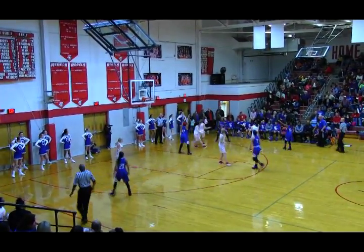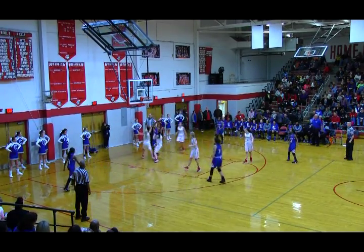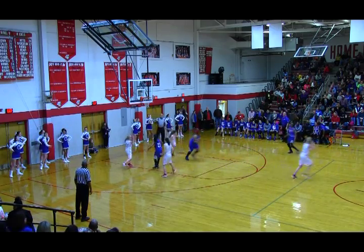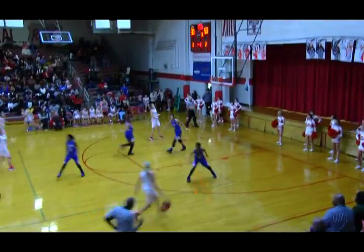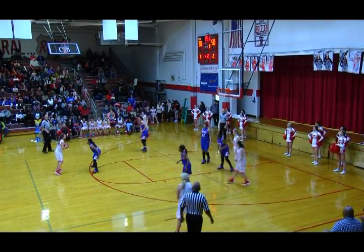Tristany down low to Carver, back out to Lunsford, over to Beller. Underneath, wide open is Baker. It falls off. Redding got the rebound off to O'Daniel. O'Daniel out front to Rager.